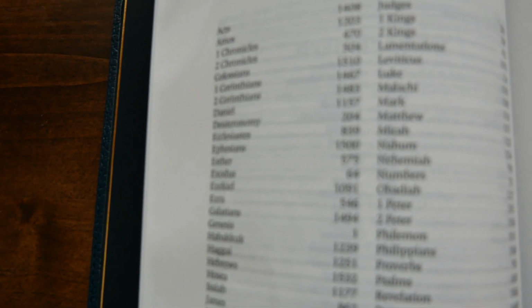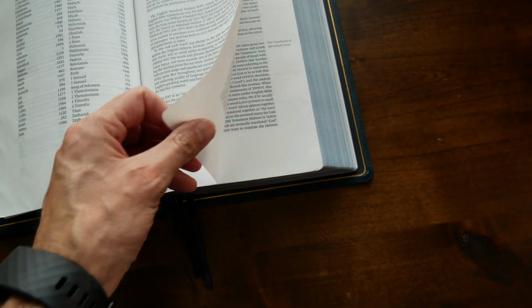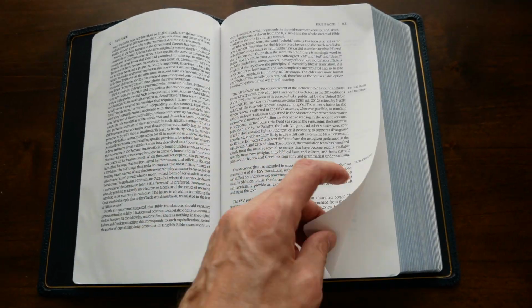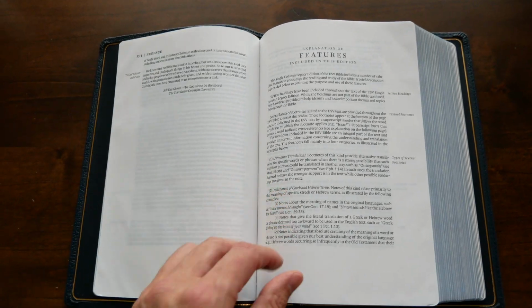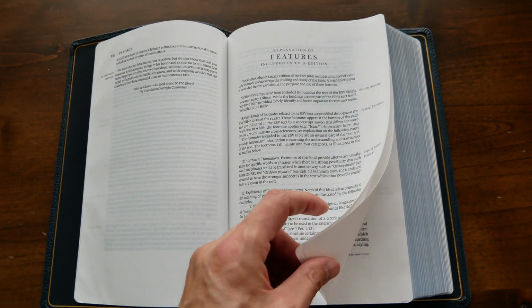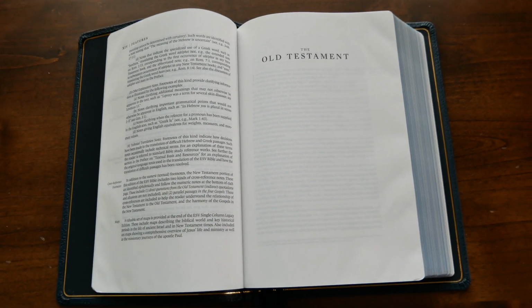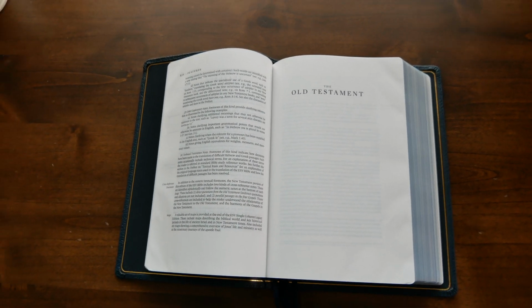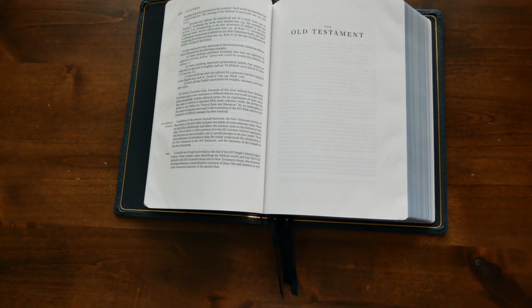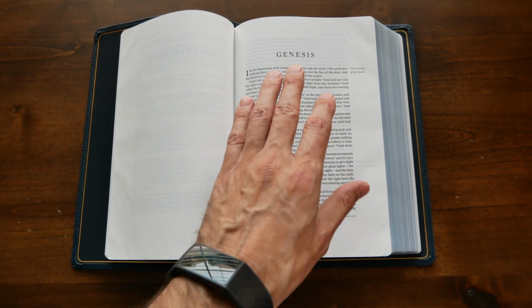Here you have the books of the Bible in alphabetical order. Here you have the preface. Ta-da. To me, honestly, now again, this is debatable, and my opinion may not be the opinion of the majority, but that's okay. It doesn't have to be. I actually like paper that is a little bit heavier than 28 GSM. I prefer 36 GSM, even 39, 40 GSM, because I just write a lot in my Bibles. I think this is 36 GSM, if I am not mistaken. To me, it works even better.